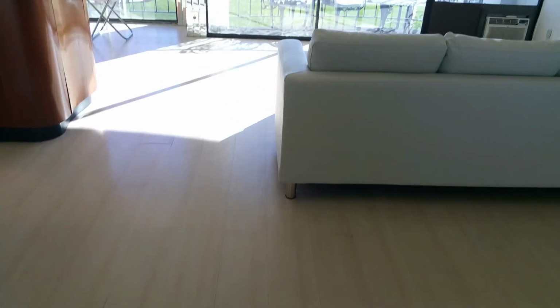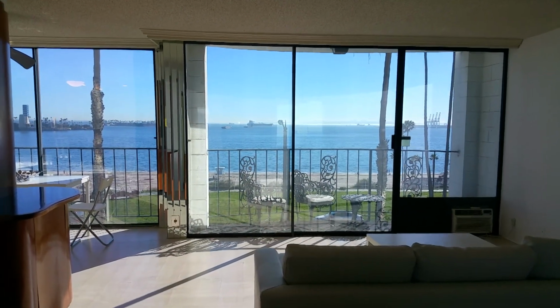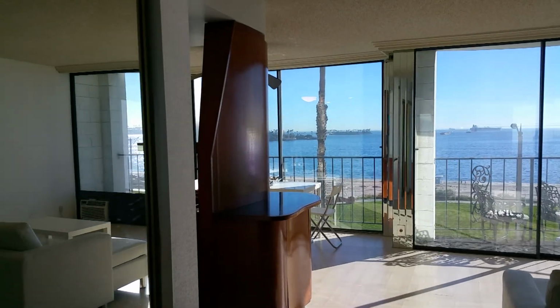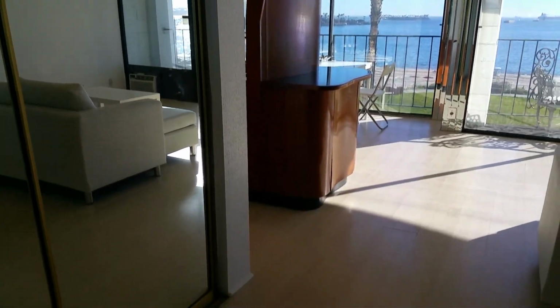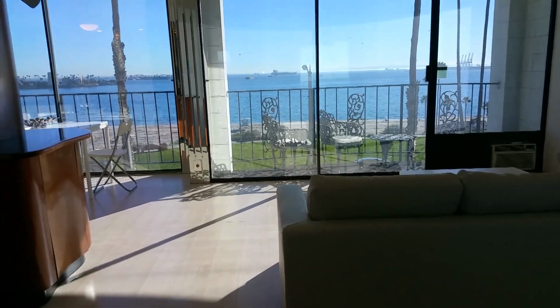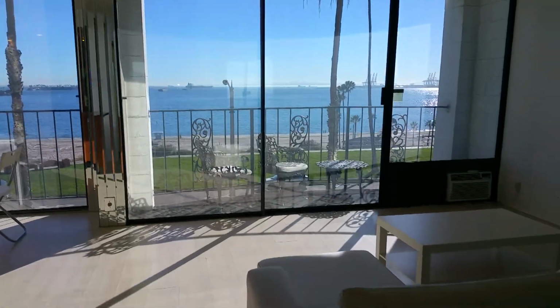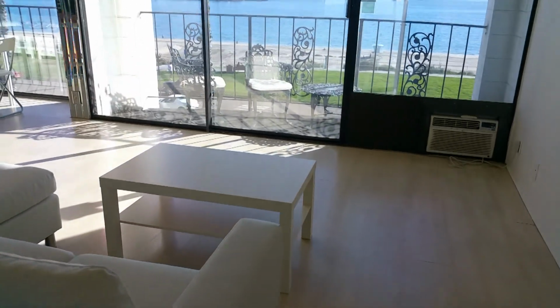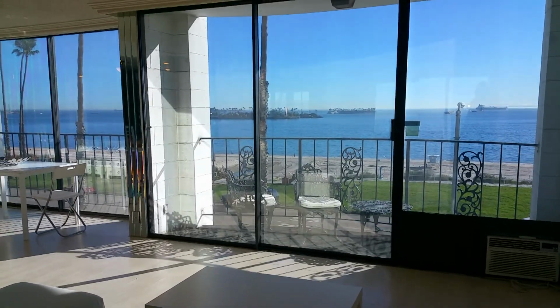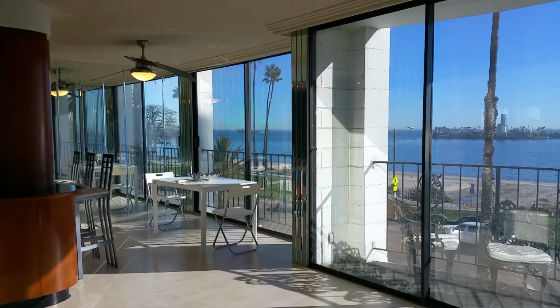Walking into the unit is an ocean view, furnished, 1 bed, 1 bath on the 3rd floor. Has Verizon Fios, lots and lots of closet space. To your left was your guest closet. Your living room looks onto the ocean, same as your bedroom looks onto the ocean. Living room is approximately 19 by 14. The unit itself is approximately 700 square feet.